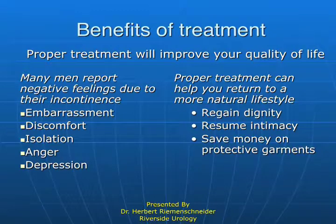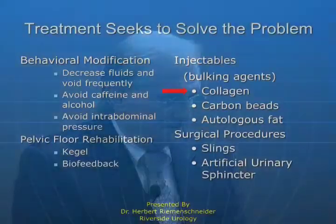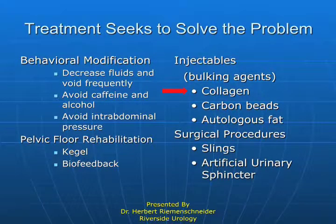What about treatment? Well, we want to, of course, get rid of the frustration and embarrassment of, in this case, being wet, depression and anger. And what we want to do is restore quality of life. Management means we're resigned to living with the problem. How can we deal with that best? Can we do better? Treatment seeks to relieve the problem.